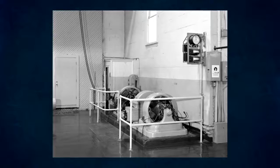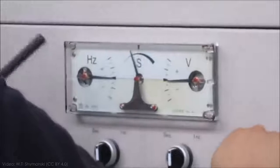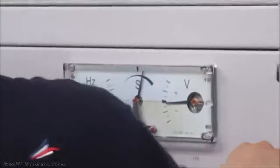A special instrument called a synchroscope helps with this process. Once the synchroscope gives the all clear, plant operators can close the breaker to connect to the grid.